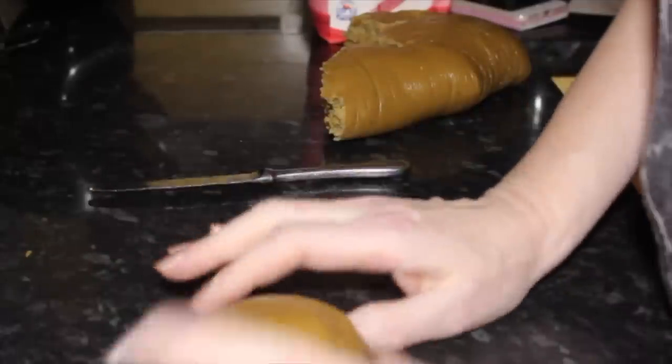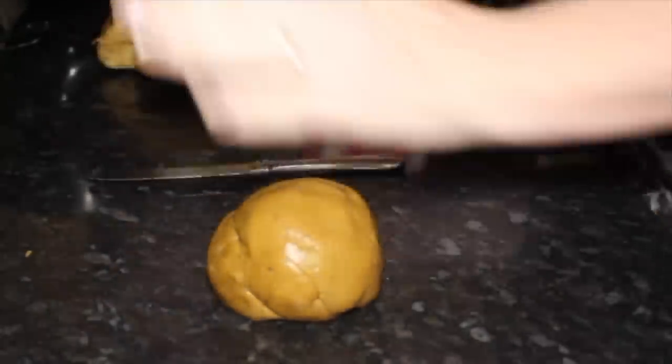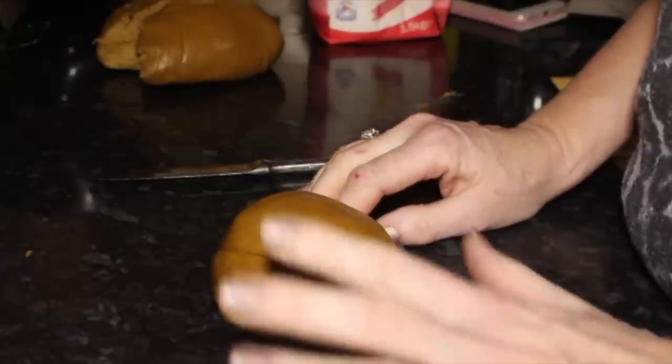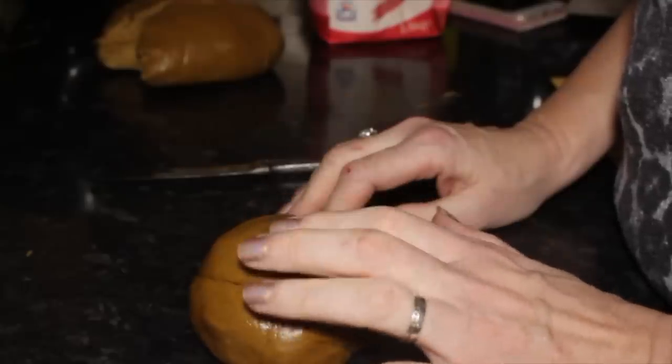Right, so I've got my gingerbread out of the fridge and let it just come back up to room temperature, which will probably take about an hour or so. You can quicken that up in the microwave if you're not going to use your gingerbread mixture straight away. So I've done that. I've just bobbed it in the microwave for a minute and it's now really pliable.